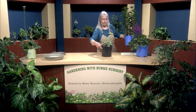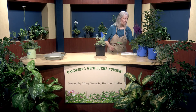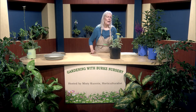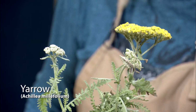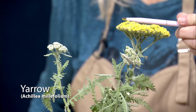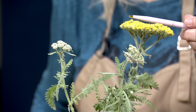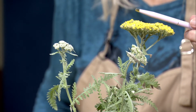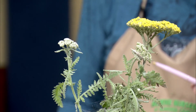And then the final one that I have time to show you today is a bit lower. So we have this here, and this is known as a yarrow. And one of the things that I do tell kids when I'm talking to them about developing butterfly gardens is that butterflies do like flowers that are smooth on top because it's easier for them to land. Now, they'll go with tubular flowers as well, but they do like to have this type of flower to land on.